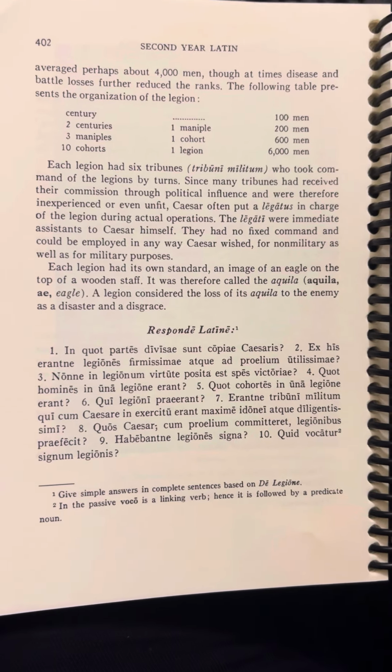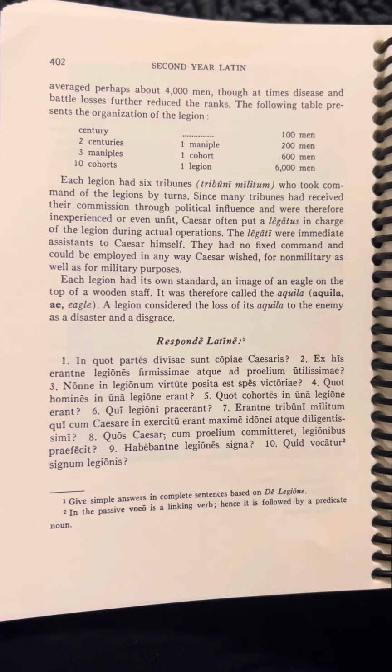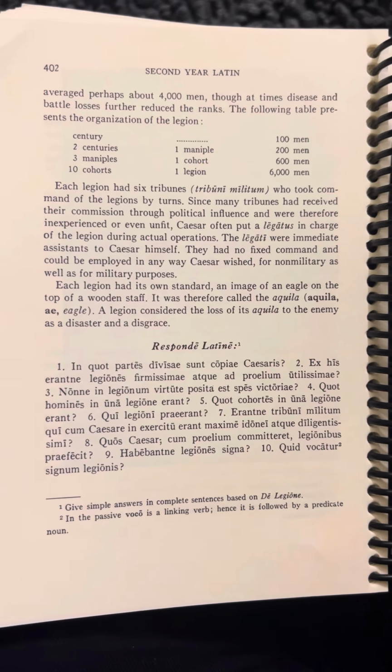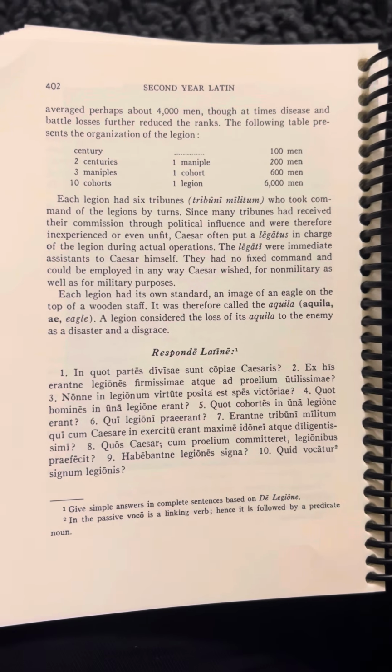Each legion had its own standard, an image of an eagle on the top of a wooden staff. It was therefore called the aquila. A legion considered the loss of its aquila to the enemy as a disaster and a disgrace.